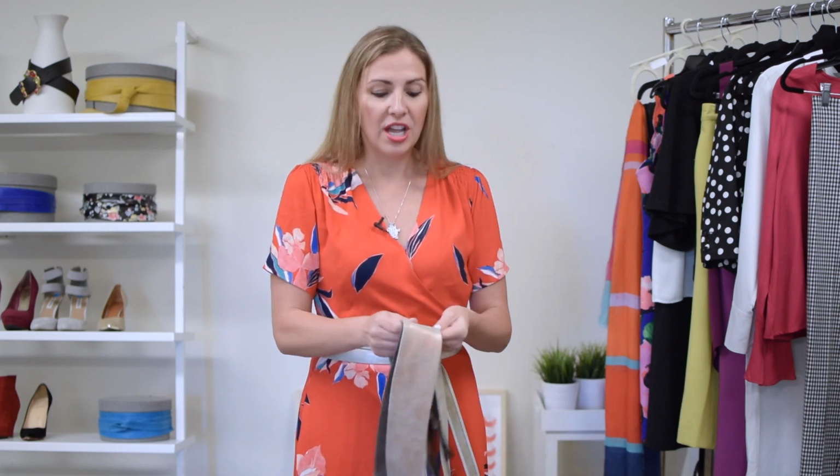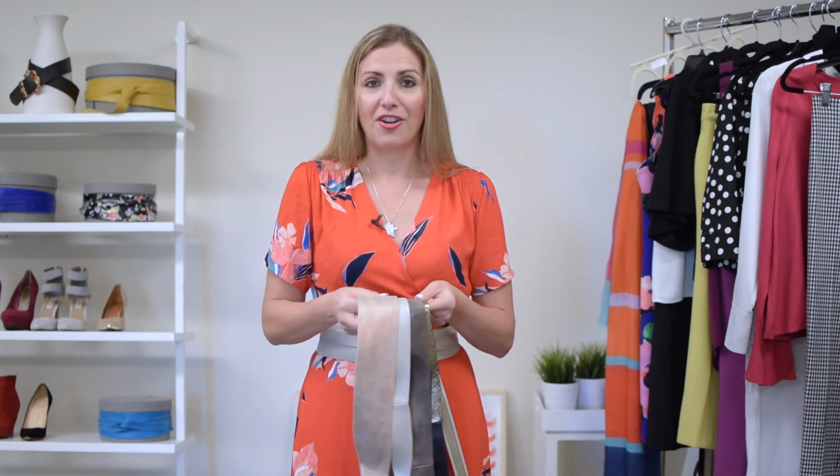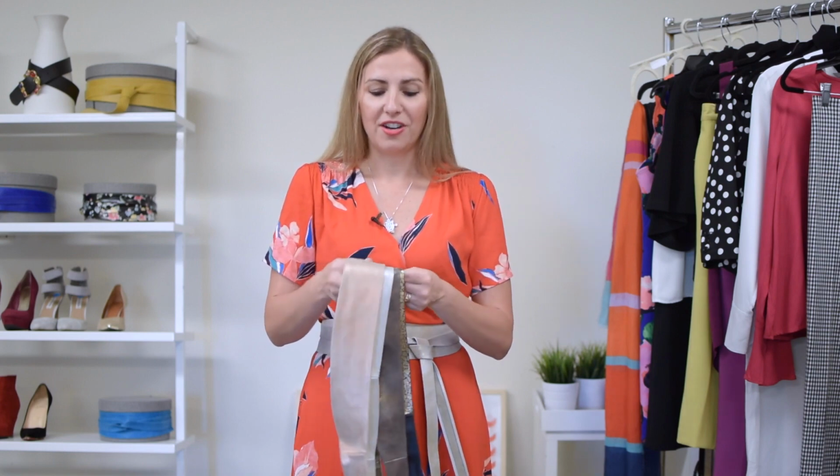And I love also pairing a belt over anything that has elastic. Elastic just sometimes makes your outfit look a little bit less expensive, less polished, and pairing a wrap belt over the elastic just makes it look so much more rich. And again, these metallics are just the best color combos to soften up and introduce some new metallics into your warm weather capsule collections.